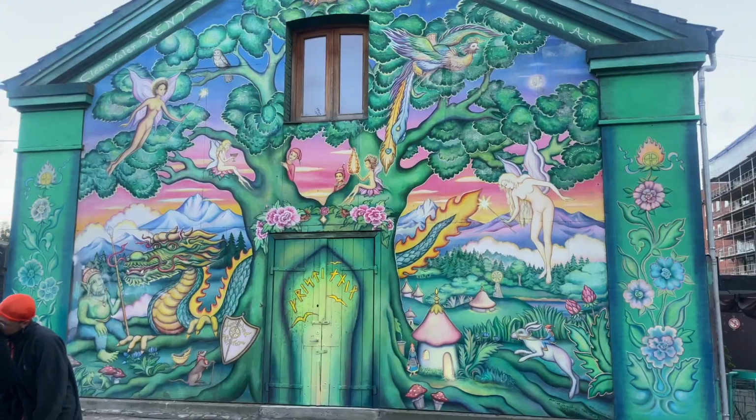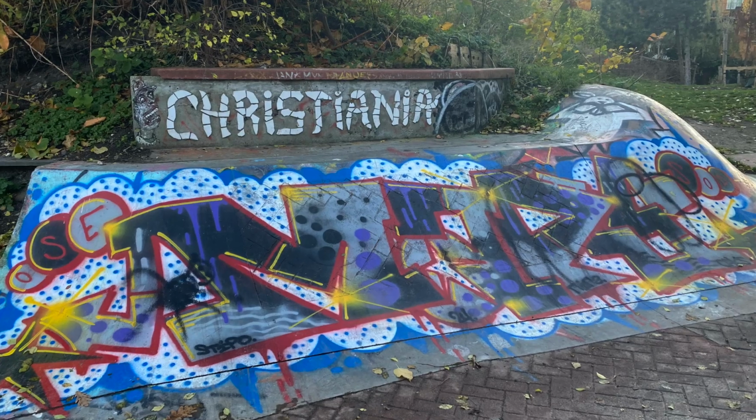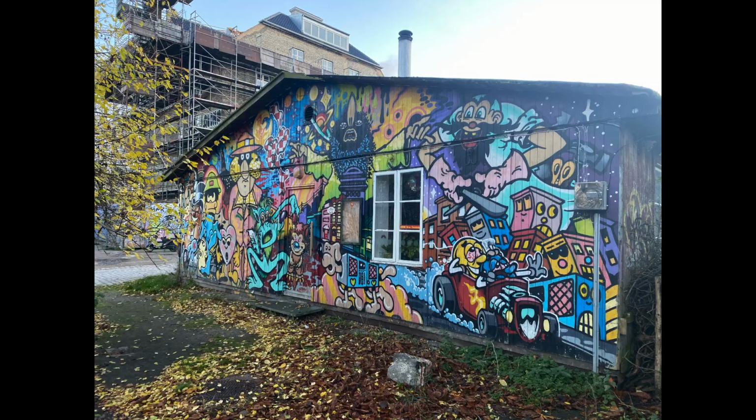But our next stop, Freetown Christiania, a colorful community that operates independently. They have their own laws, their own flag, and their own way of life. It was abandoned by the military, but a group of hippies in the 70s broke it down and over time made it a safe space and their home.